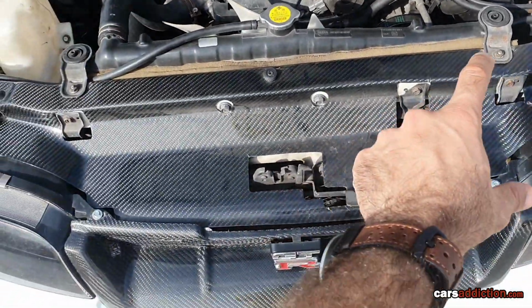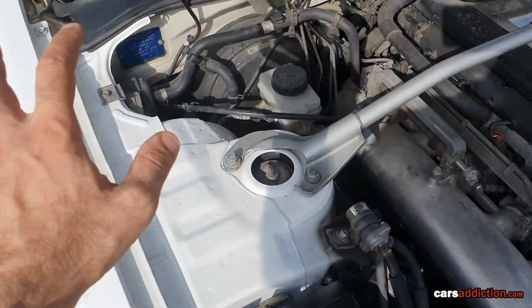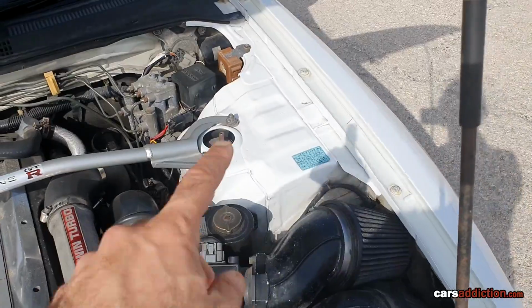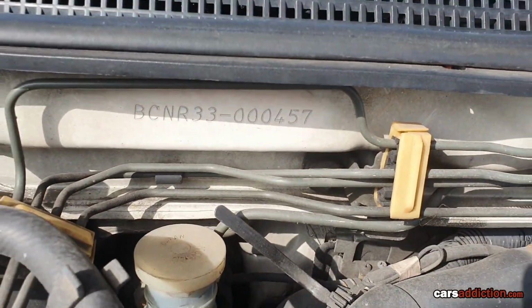We do have the carbon fiber cooling duct. But apart from that, everything is all stock. Our strut towers are very clean, as you can see. Refurbished a bit years ago, I've been told by the previous owner. And we have that special VIN number I was talking about.